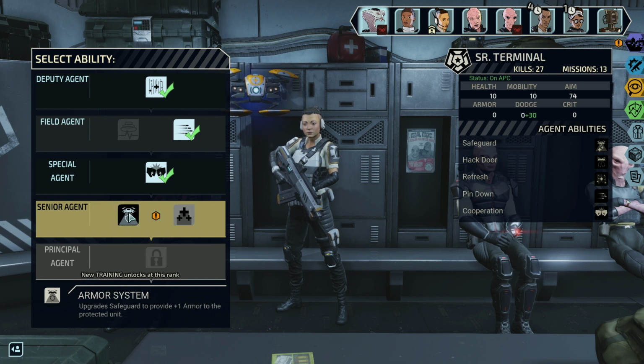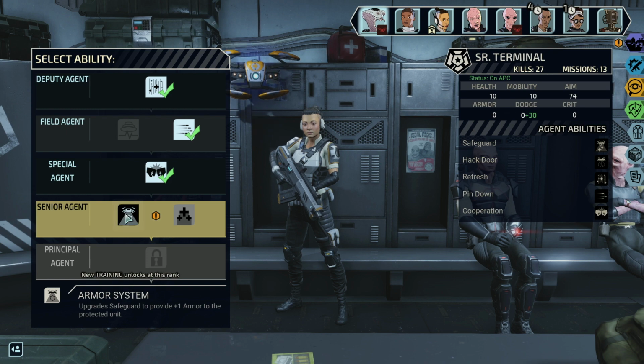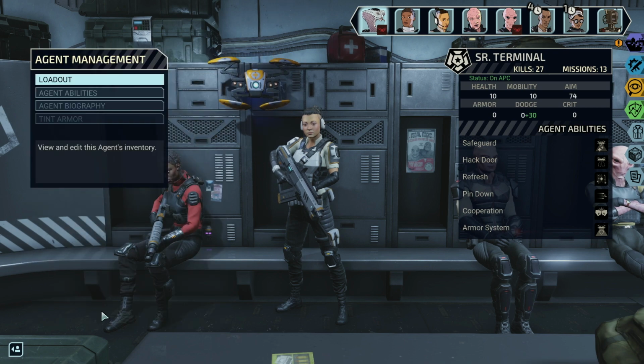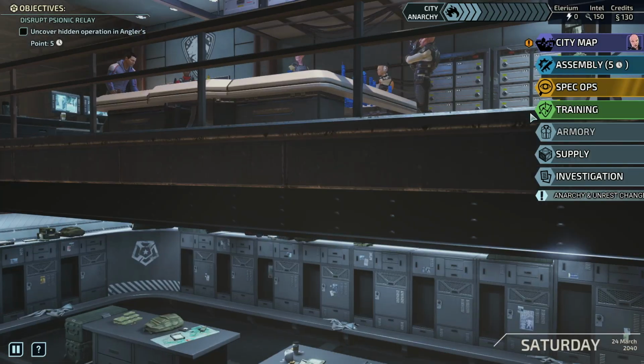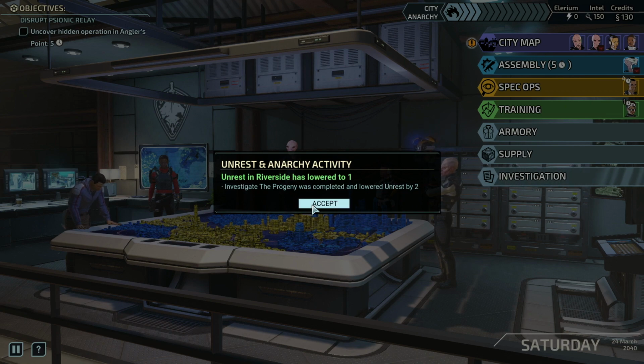Now it's upgrade Safeguard to provide +1 armor to the protected unit. Is that just while it's being safeguarded, or is that for the rest of that mission or episode? Good question. Doesn't really explain that, but we're gonna choose it and try it out. Now let's see what else we got. Anarchy and unrest unchanged. Riverside is lowered.